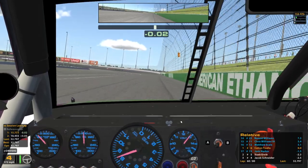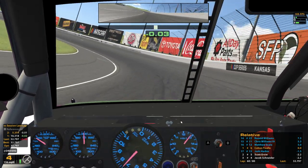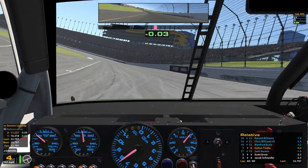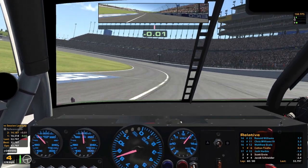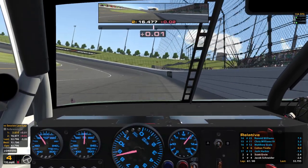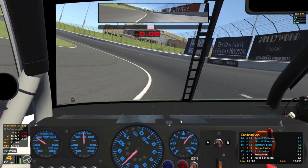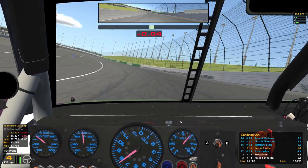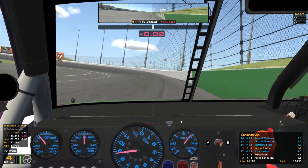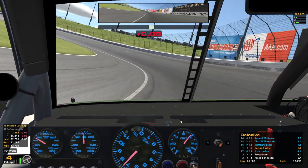I might have to move up the track. It's getting a little loose on me now. Plenty to go. Is it time? I don't know. I think I have enough cushion I can still take the line that's easier on the tires. Scott's still holding up the 4. Love to see it. The longer it takes him, the better it looks for me.